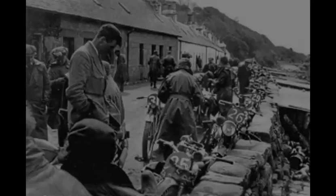Wow, Alan, that looks a bit rough. Yeah, it certainly was. But don't forget, they were scenes from the Scottish Six-Day Trial, which is a famous international trial, and perhaps we should start at the beginning.